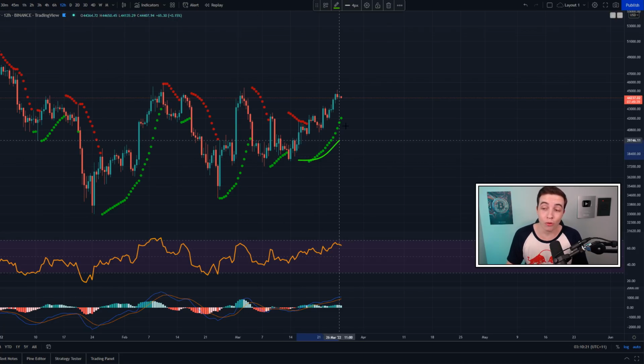And right now, all three of these indicators on the 12-hour time frame are still pointing in the bullish direction. So technically speaking, the short-term Bitcoin trend is still looking bullish. And even if you just take a look at the Bitcoin price over the past 2 weeks, clearly we are still forming higher lows and higher highs, which is exactly what an uptrend is.